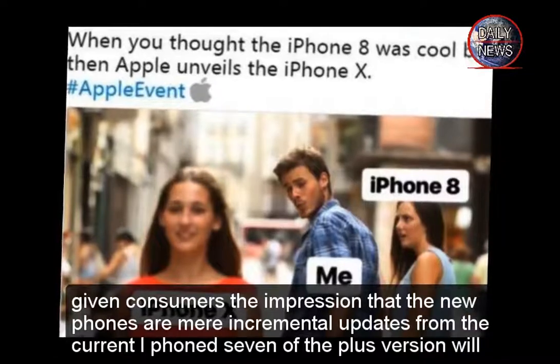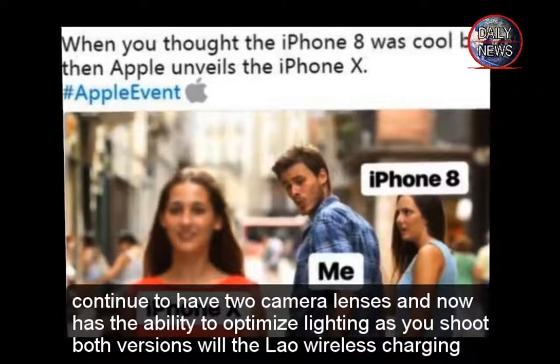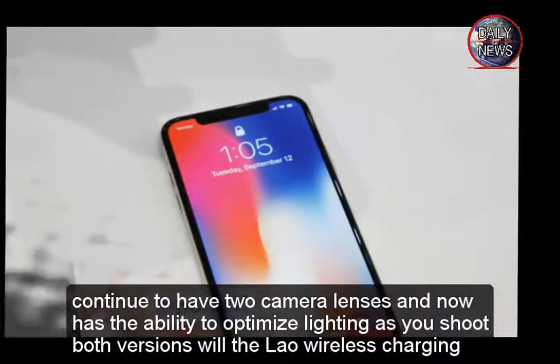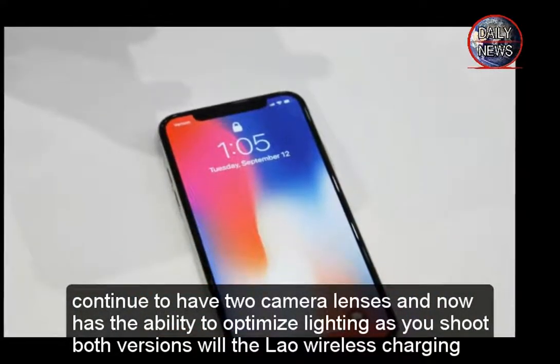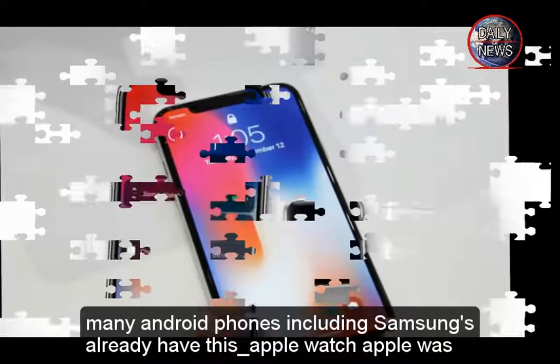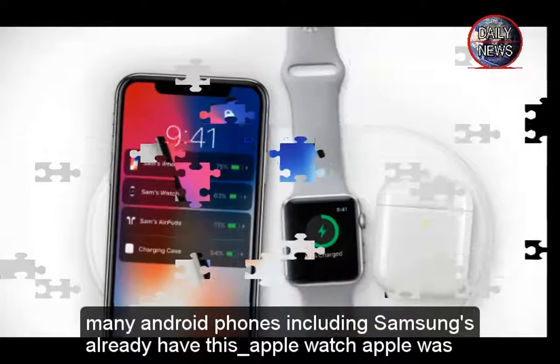The Plus version will continue to have 2 camera lenses and now has the ability to optimize lighting as you shoot. Both versions will allow wireless charging. Many Android phones, including Samsung's, already have this.